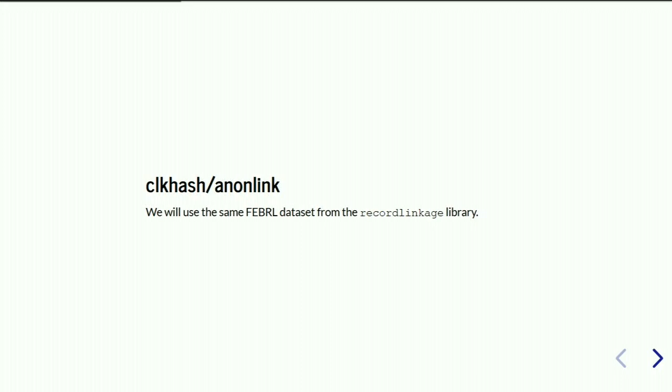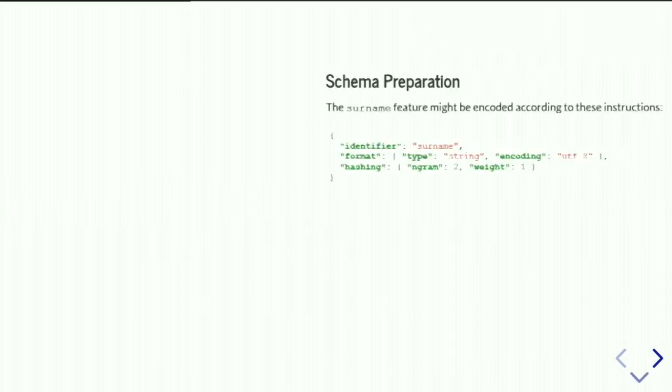Now, our team has open sourced 2 libraries that can help in this regard, and I'm going to go through the same example now, but using this instead. They're called ClickHash and AnonLink. They're available on GitHub. You can install them from pip. ClickHash will run on your normal computer, whether it's Windows, Mac, Linux, Python 2 or Python 3. AnonLink is the part that would be installed in a data center with assembler, and it's got compiled code to go fast. And that's a little bit more restrictive. I think it's Python 3.7 only.